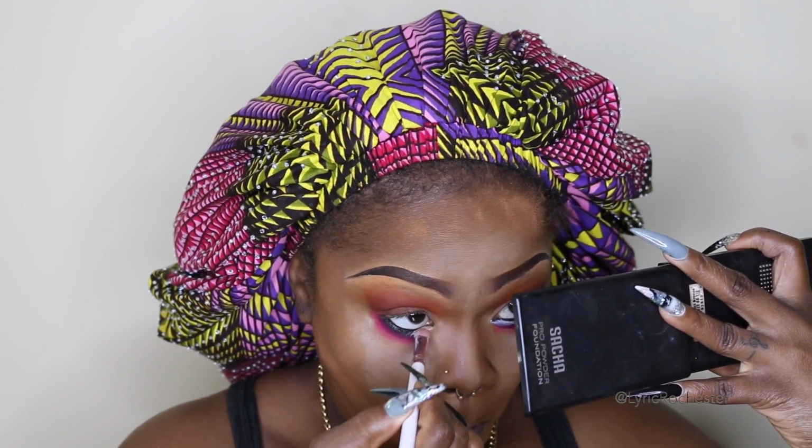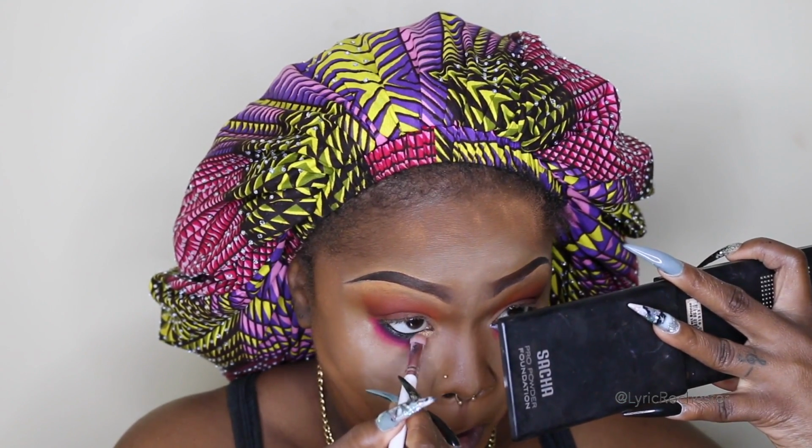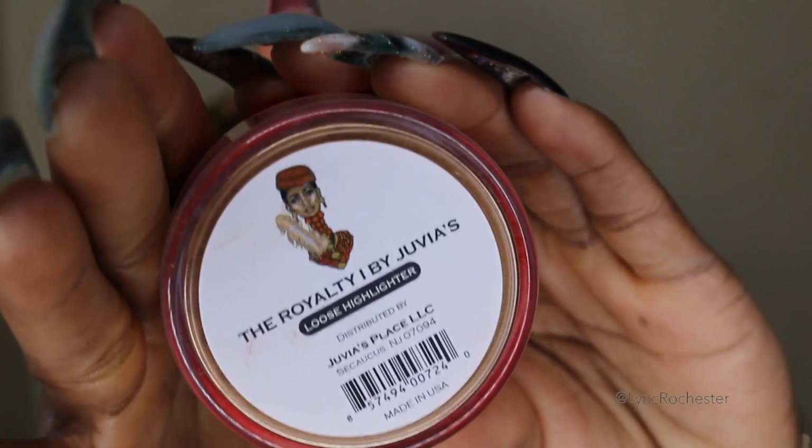So now after I'm done with that, I'm taking that color, which is a highlighting color from the palette, and that will be going in my happy area. Then I'll be checking the Royalty 1 by JUVIAS loose highlighter, and I'll be using it to highlight.